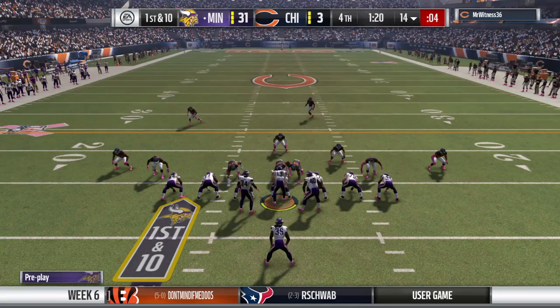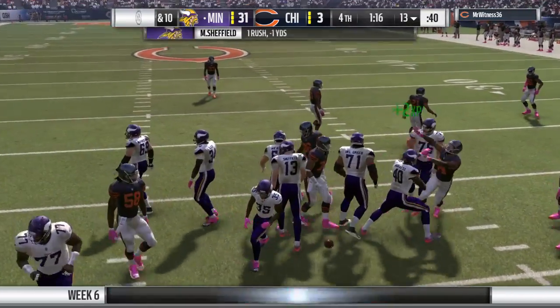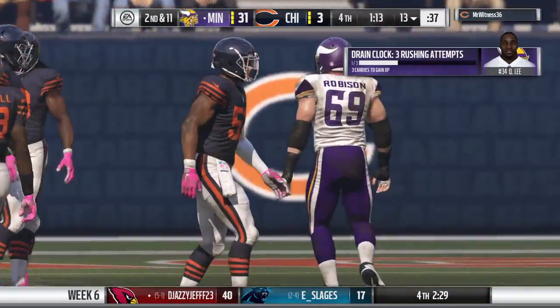3 down. Here we go now. Defense still with 3 timeouts. We'll see if they want to use them here as the kneel down comes.